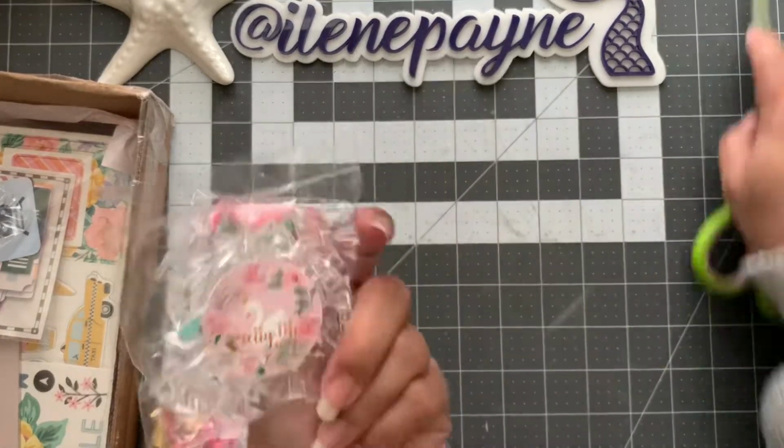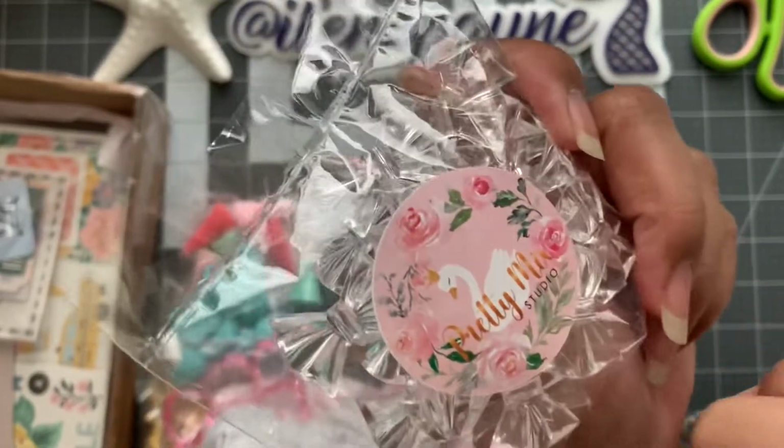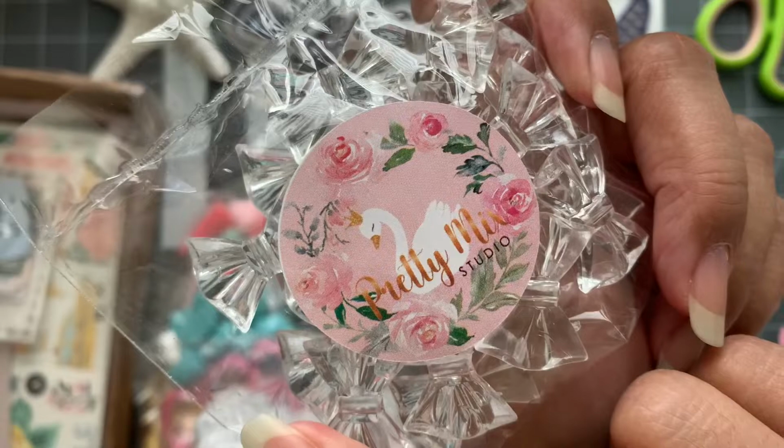So, okay, I'm not going to open them. There's her label. And I'm sorry if you hear some drumming. That's my son. Pretty Mix Studio.